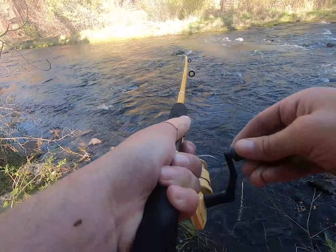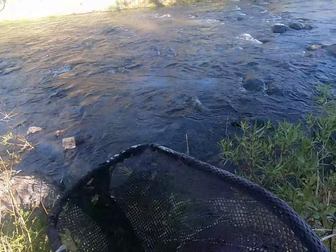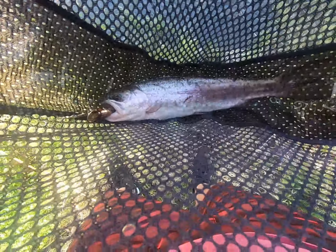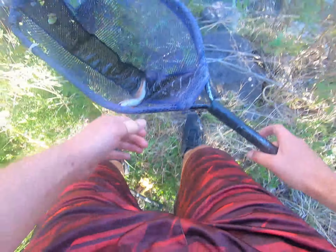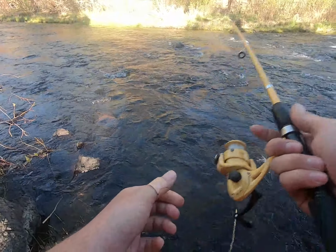All right, guys, we moved down a little ways. We went up river a long ways, actually. Caught this beauty right here. I wasn't even going to film. I was filming for a while and I didn't catch anything. Look at that. Pretty guy right there. Nice red side. We're going to let him go. That's our first fish of day three. Here he is one last time. We're going to release him.